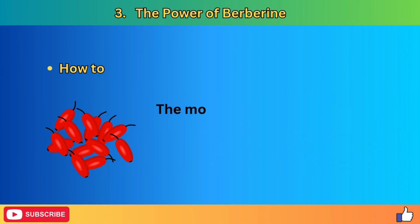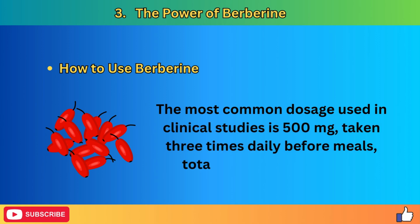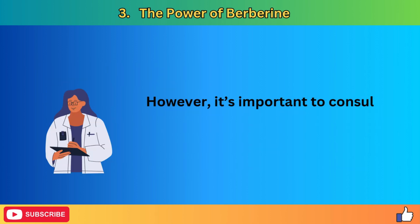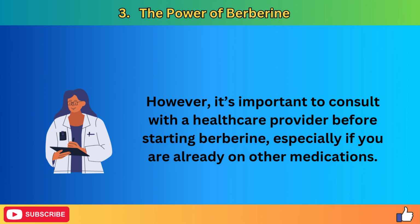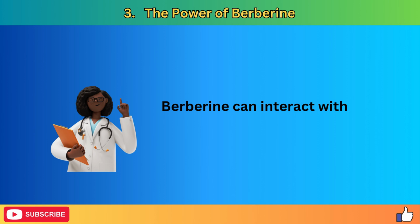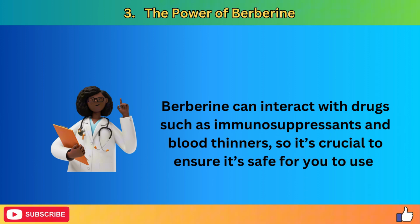The most common dosage used in clinical studies is 500 milligrams, taken 3 times daily before meals, totaling 1,500 milligrams per day. However, it's important to consult with a healthcare provider before starting berberine, especially if you are already on other medications. Berberine can interact with drugs such as immunosuppressants and blood thinners, so it's crucial to ensure it's safe for you to use.